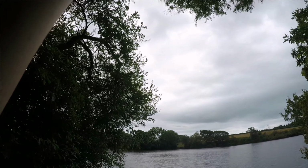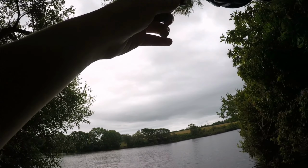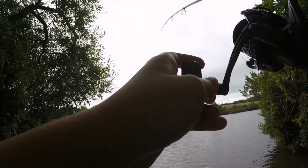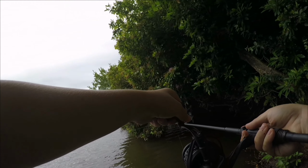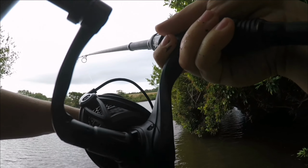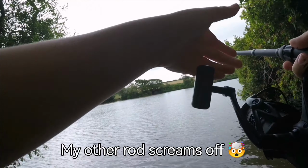The first run of the day. I was just scooping around for some little baby fry for carp with the net, and we had a drop back run, so I don't think it's that big. It doesn't feel big, but it's a fish. Don't think it's big. It might be a tench. Drag. It might be a mirror, you know.